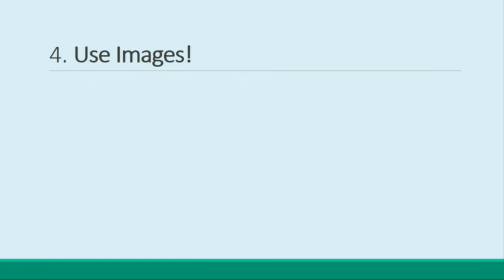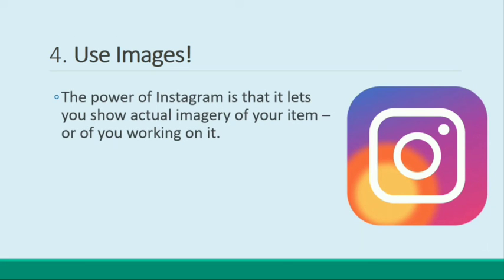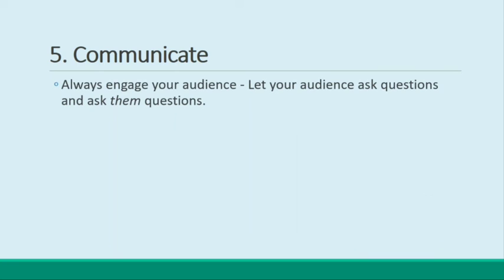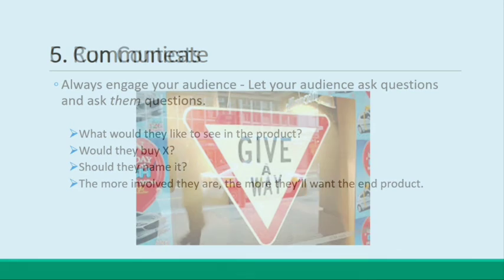Use images. Instagram is one of the most powerful platforms for building hype about a launch. Why? Because it lets you show actual imagery of your item, or of you working on it. Making your product seem tangible, even if it is a digital product, will make it all the more desirable. Communicate. Don't forget what Facebook and Twitter were originally built for: communication. Let your audience ask questions, and ask them questions. What would they like to see in the product? Would they buy X? Should they name it? The more involved they are, the more they'll want the end product.